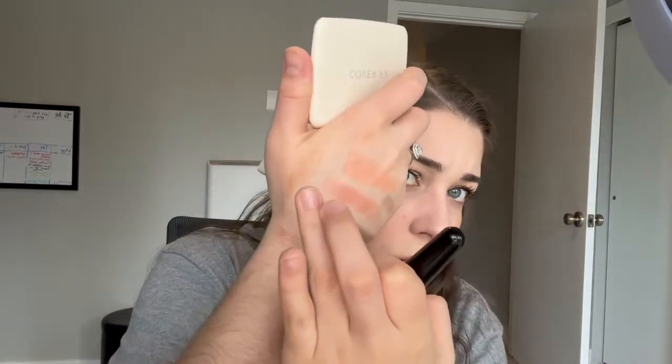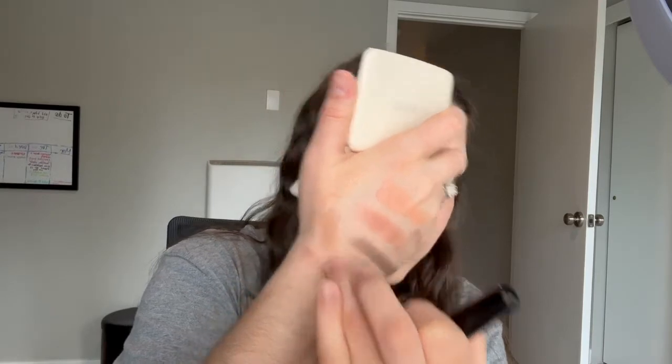It's kind of an awkward area. And then this is the bronzer in that. So I love these shades, but I just feel like the topper is maybe warm, but let's see. Let's do a little bit. I don't know if that's gonna even make a difference, but okay.